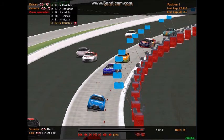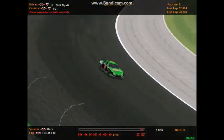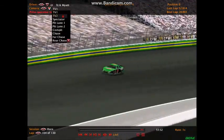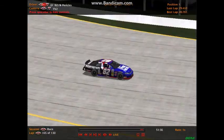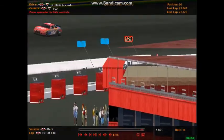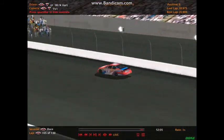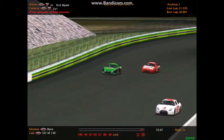And now this Pericles is getting a very long pit stop. Very long pit stop for Pericles. He lost a ton of time staying out there on old tires. It looks like Myatt's going to maybe take the lead here. Or definitely not. Well, maybe Myatt won't. I'm thinking Hart maybe has it. Noah Hart may be our leader. We got to see what happens, though. I was right in the first place. Kenny Myatt is the leader.